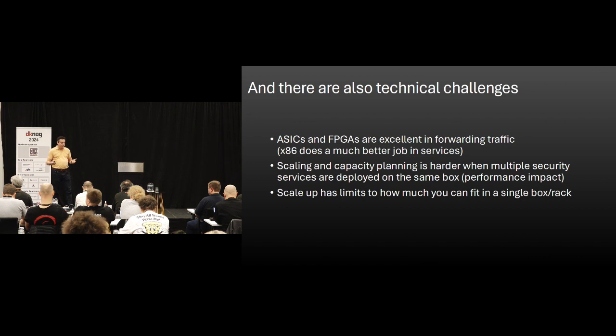And there are also some technical challenges to solutions which are currently in use. We all know the big chassis and racks full of equipment. And for years, we as network vendors, as an industry, have built products with more and more ASICs in them. And ASICs do a great job. ASICs are really good in forwarding. You cannot find anything which is faster in doing packet forwarding than an ASIC.